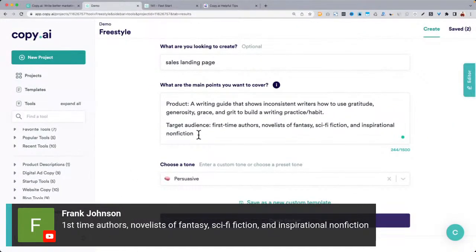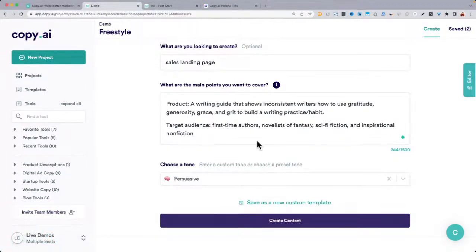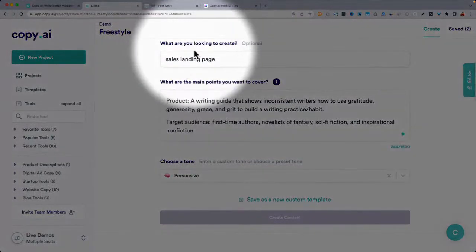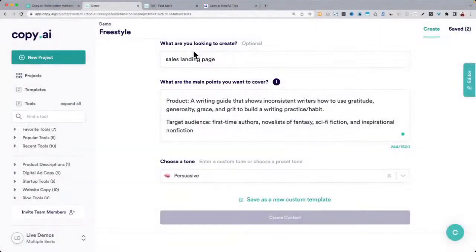All right, let's see what else could we say. The call to action, is there a price point? That's where I think we're missing. Like, what is the price point? What are the problems? And we're kind of vague here as well. What are you looking to create? A sales landing page? Well, it's going to cover a lot of bases there. So it's kind of broad.